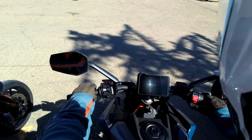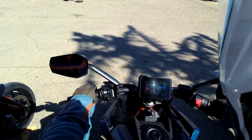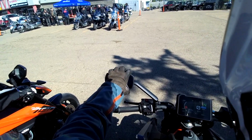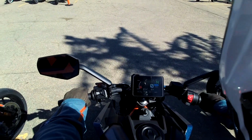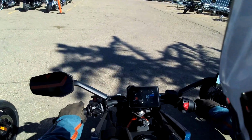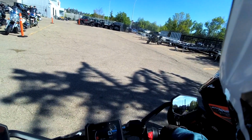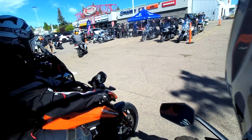Okay, let's start this beast up. Listen to that thumper. Getting our mirrors adjusted before we go. Quite a different riding position than I'm used to on the Super T. Okay, and away we go.